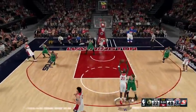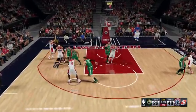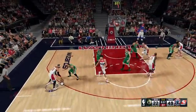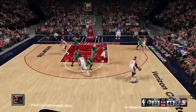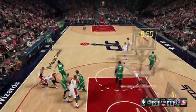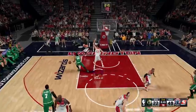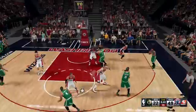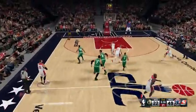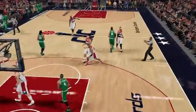And Thomas over to help. Garnett outside, over to the left wing. Thomas against Kersey. Back to Garnett, knocked loose. Crowder with it. And Thomas now, top of the key. In transition, here come the Wizards. And he gets it to go.